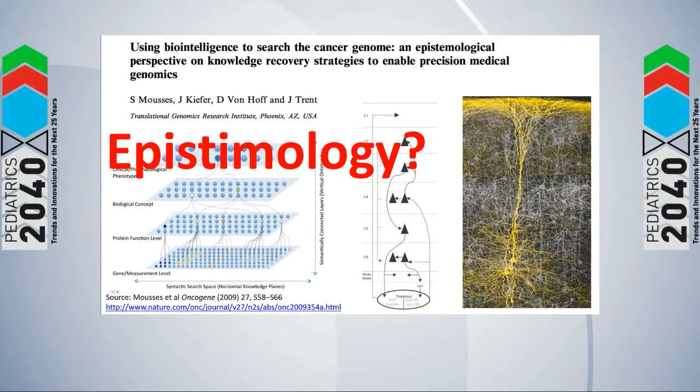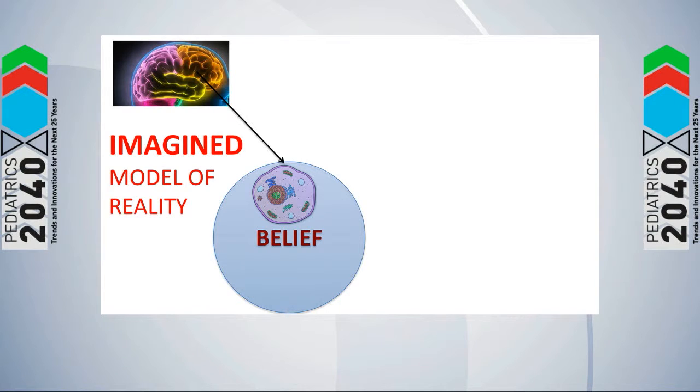Now, along with that, you'll see in the title epistemology. We wanted to use an epistemological perspective because we didn't want to just represent knowledge. We wanted to take a step back and say, well, what is knowledge? So in our human brains, when we have a belief, we create a model of reality. There is no reality in our brain. It's just a model of what we think is real.